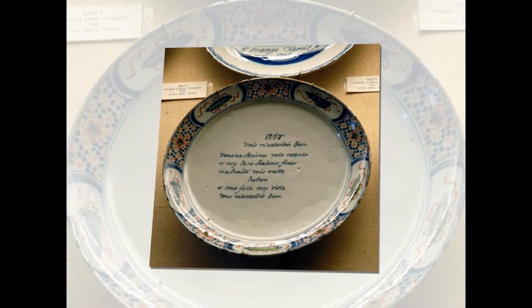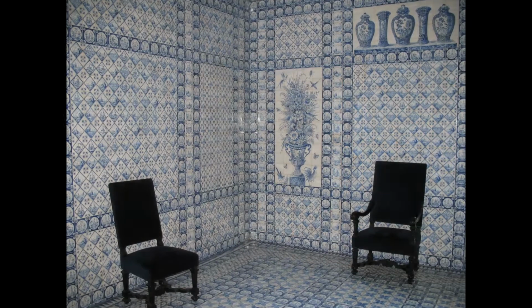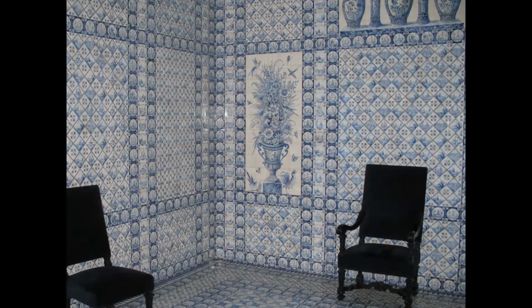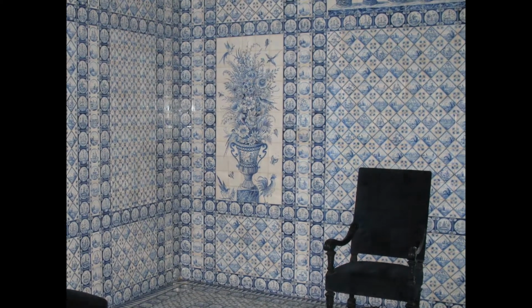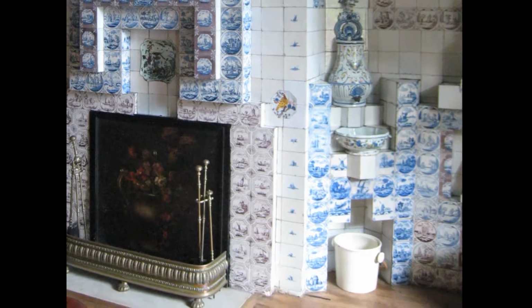Over the years, Delft potters made many millions of tiles, and they can still be found in many Dutch houses today. Here are pictures showing tiles used in the home of French poet and novelist Victor Hugo, as well as in the toilet of a castle in Germany.